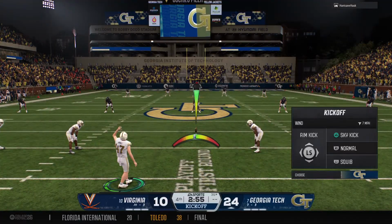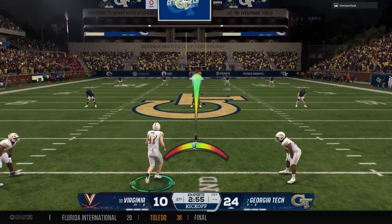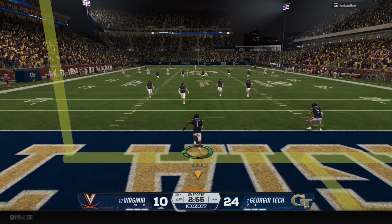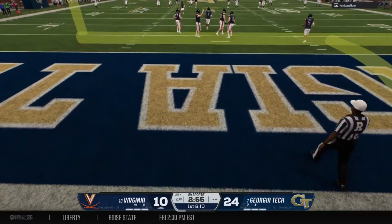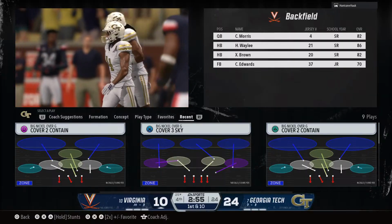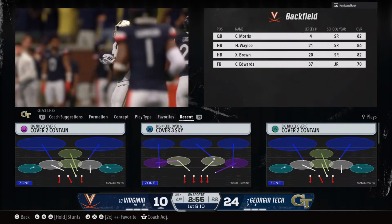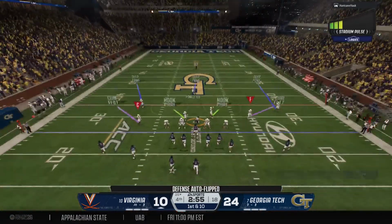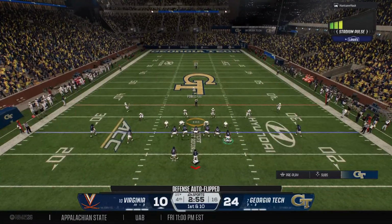So after putting up the touchdown, the kickoff team is out there to boot it away. And that one will bounce out of the back of the end zone. The offense will start at the 25. And the first play of the drive now from the 25.